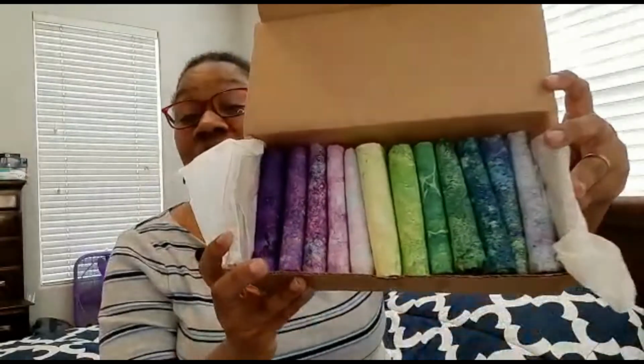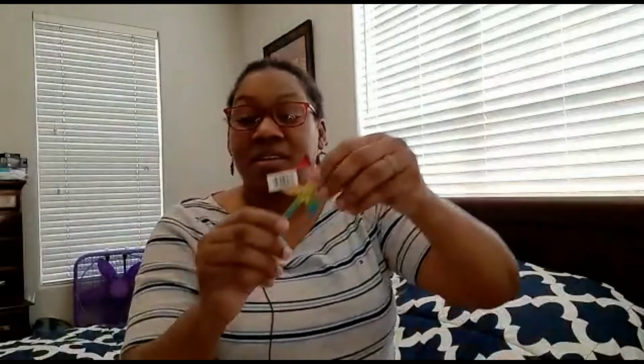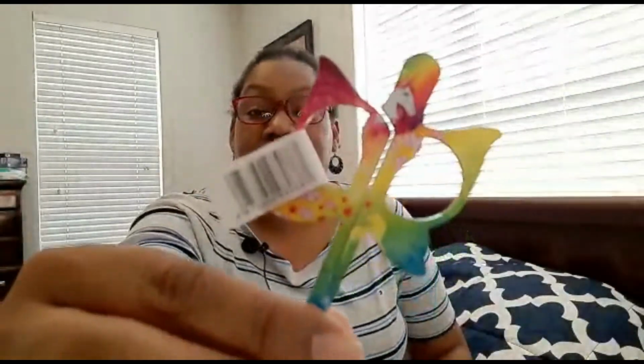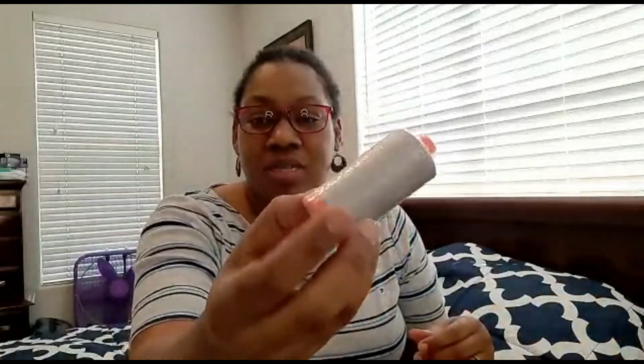I love this box. I think this box is my favorite yet, my very, very favorite. So you have the 12 fat quarters. You have the little pair of scissors with the unicorn on it. Can you see it? You have the Aurifil thread. I love Aurifil thread. I don't want any other kind of thread, to be honest. But that could be because I've not experienced too many other kinds of threads, except the little cheap ones. But I really love this thread, and I'm gonna stick with using this thread.